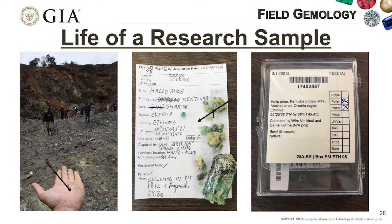So, the life of a research sample. We've seen all this amazing research being done, but there's a lot of work that goes into it actually. This is a picture I took in the Ethiopian emerald mines, where you can see that there's a tiny crystal in my hand. This is a crystal that I picked up from the rock myself, so we would classify this as an A-type sample. This is what it looks like.